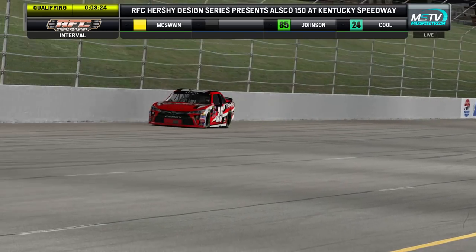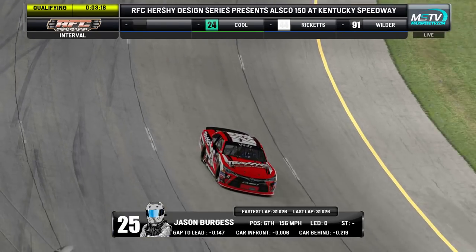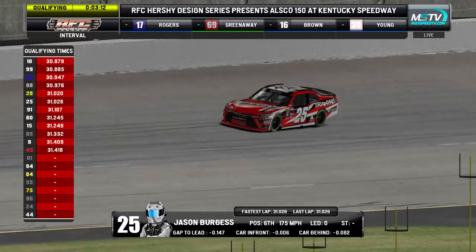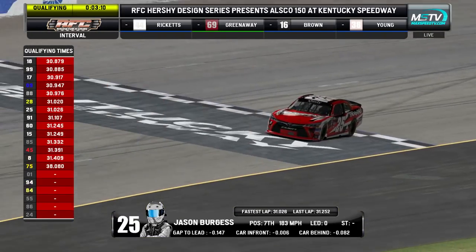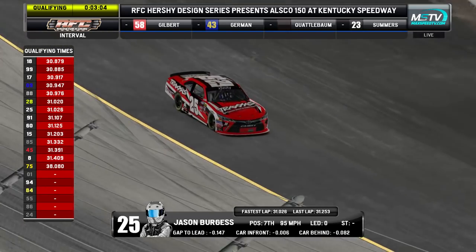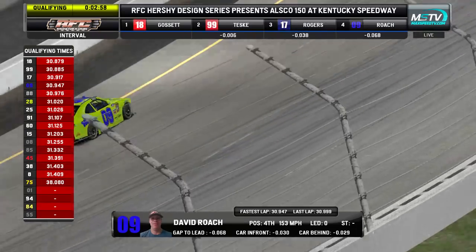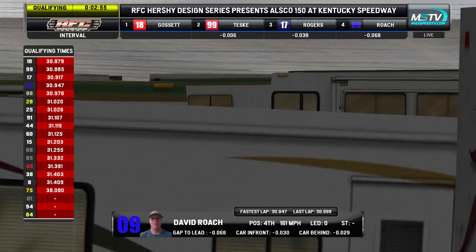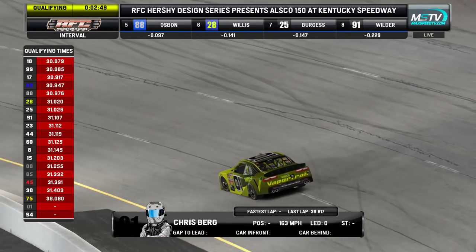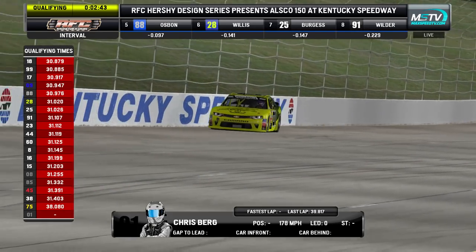Jason Burgess in the 25. Currently in 6th. He's going for a second lap. Burgess in the 25 coming around to complete his second lap, but not an improvement in his time. David Roach currently in the 4th. Chris Berg in the 0-1. Berg working his way down the backstretch here.